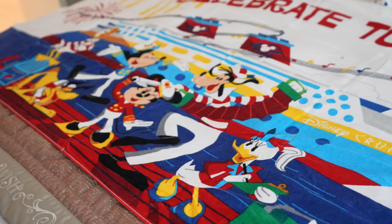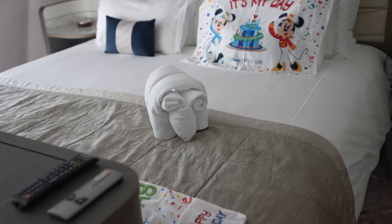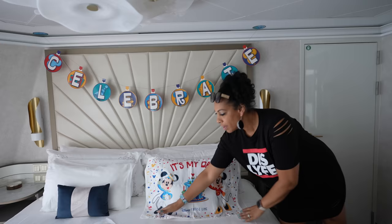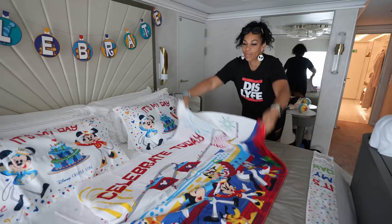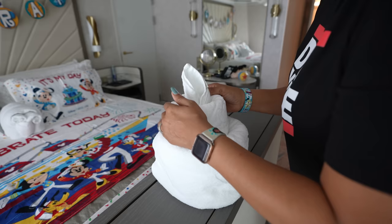Ooh, we got the ship. We have Donald, Mickey, Goofy, Pluto, Minnie, and Daisy. Who's that, an aardvark? Ray, I've never had a towel animal aardvark before. Ray also does in-house celebrations. Happy birthday! Ray, you did a great job. You made it look just like they did. Told you I already know how to fold towels, that and balloons. That's exactly what they just had in our room.